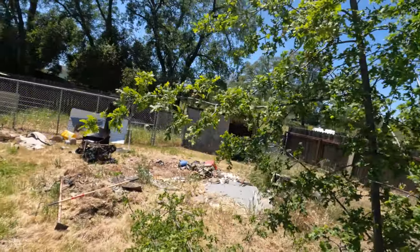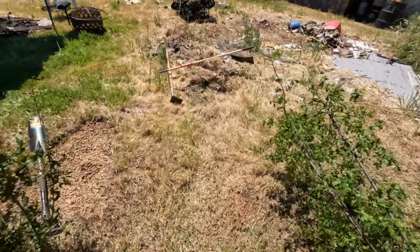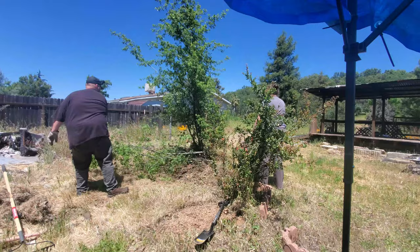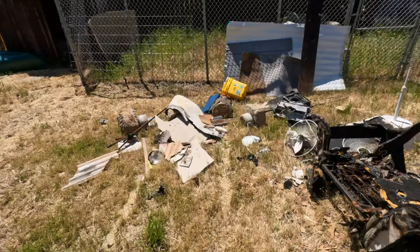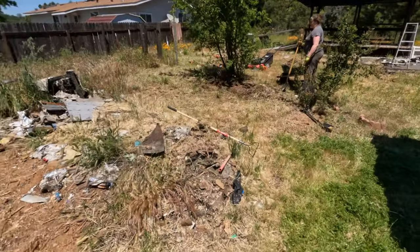I don't even know this is an actual tree. Is it? I don't know what it is. Dang it. Sorry, it looks better that way anyway. Yeah, but it was making it more full looking, but I guess we have to trim a lot of the branches now because you got it.